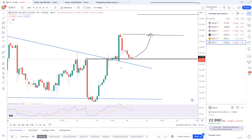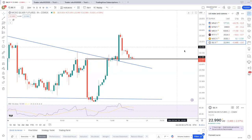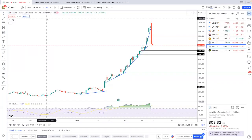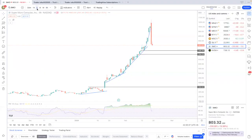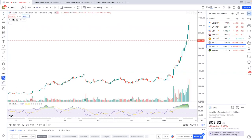With this, I want to show you the chart of two important stocks, SMCI and NVIDIA. So this is the chart of SMCI. Now, if you see SMCI on a daily chart, okay, there was huge selling, and that is a point of concern here.